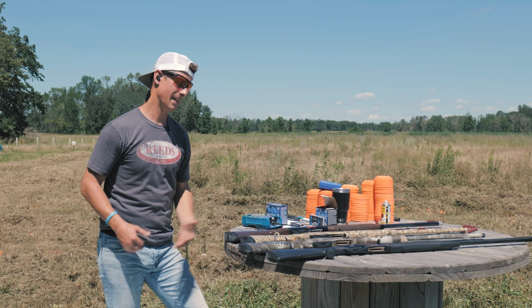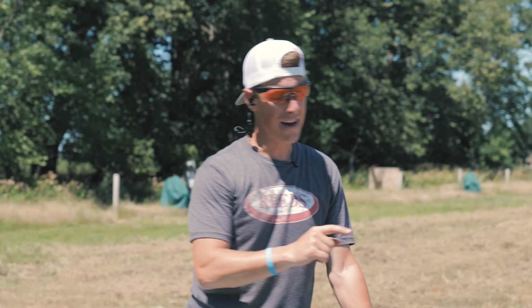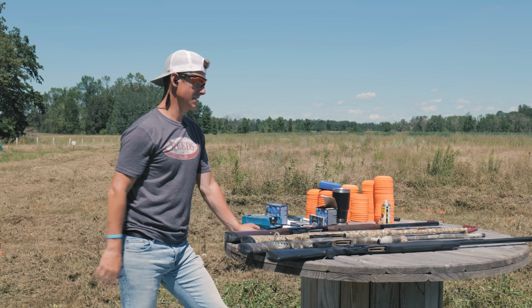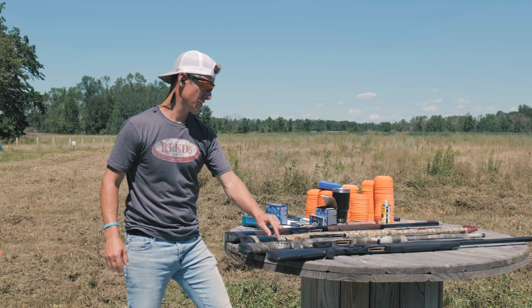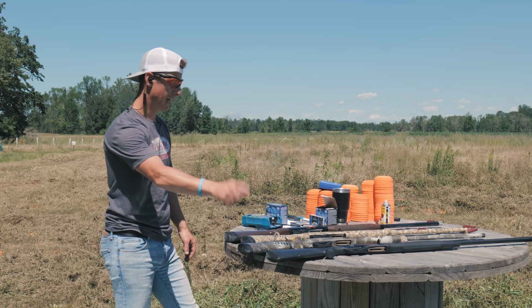Easy cleaning, easy maintenance. I'm gonna have to give 9.5 and 9.5. Both phenomenal, very similar guns. If there was a slight edge, it would be on the Super Black Eagle 3 because the fore end cap is a little easier to operate. Not a big deal. 9.5s.